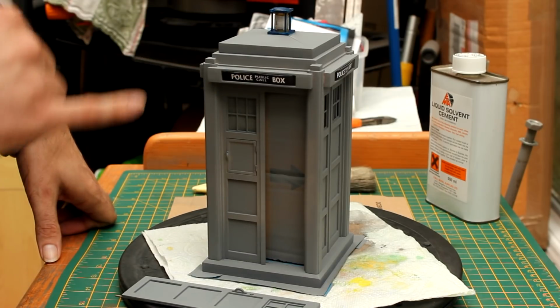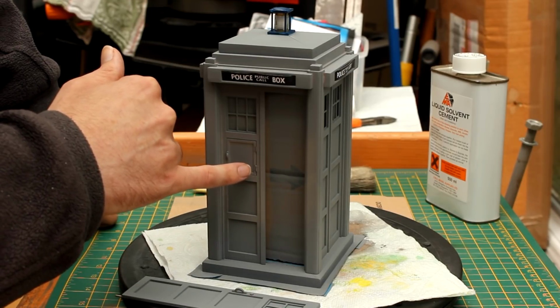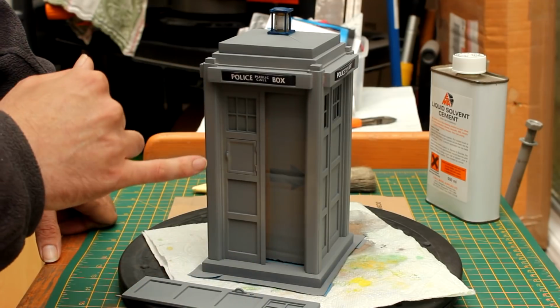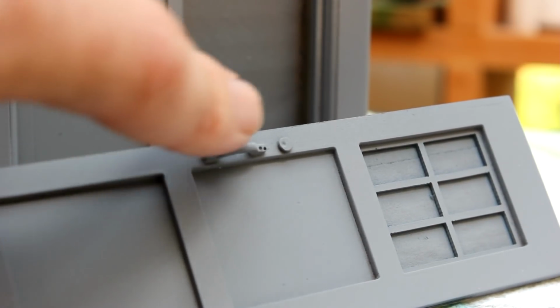Well, today what I've done, because I kept forgetting about it, is put the hinges in, so they're nicely formed and they're stuck in. Before I sprayed it, I also put a couple of bits of detail on the handle. I just drilled a couple of holes, and it's the same with this. I drilled a couple of holes in there to simulate where the screws would be.